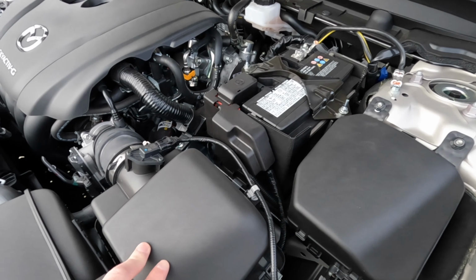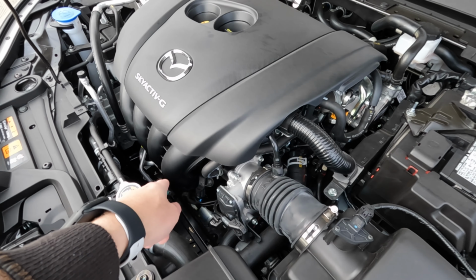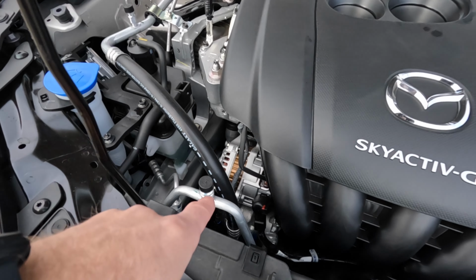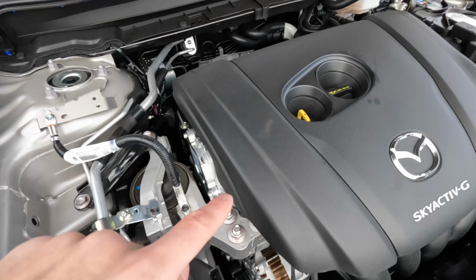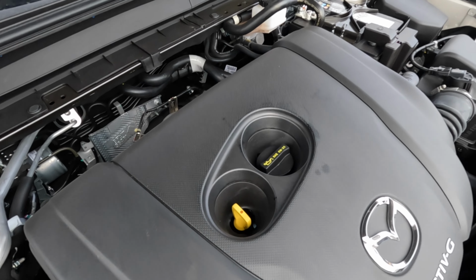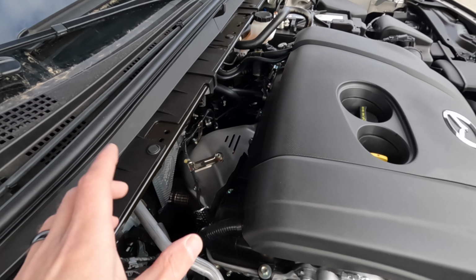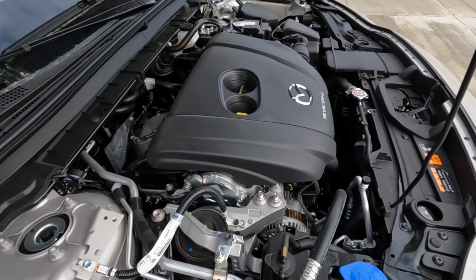The airbox with the filter, to the ducting, to the throttle body, to the intake manifolds, which run to the cylinders. Coming over here, you got the windshield washer reservoir, got the alternator right on top, the serpentine belt, that's easy to get to. You have the oil dipstick, the 0W20 fill cap, exhaust manifolds on that side under the heat shield, and you can see there's just so much room in the engine bay if you ever had to get anywhere.